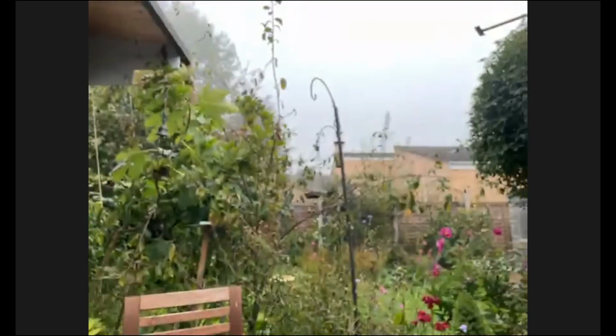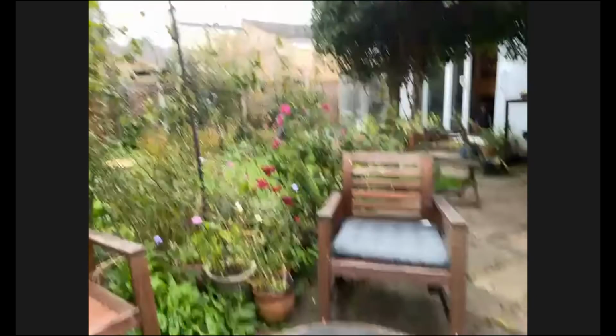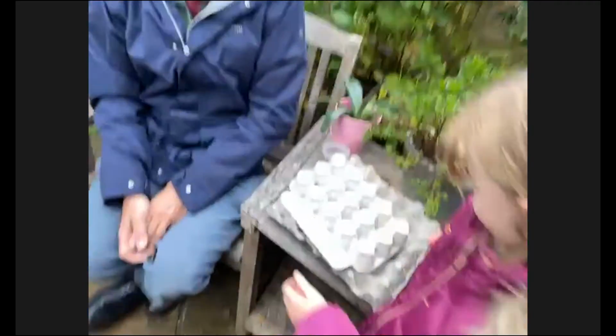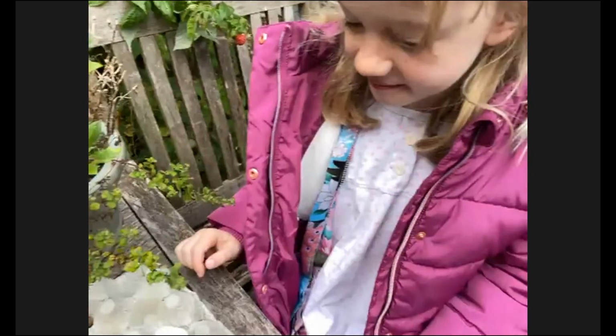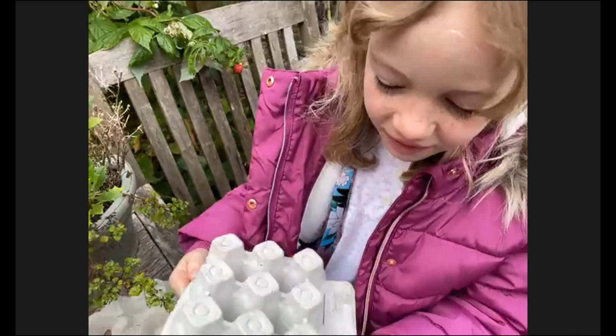So I'm going to turn the camera around, and Robin, you're going to do your bit. In fact, there's only 3 now because one of them's legged it. Let me turn this around, and Robin, you're going to talk about the ones that we've got here. Do you have any grumpy pumpies? There's no grumpy pumpies, no. Can you remember the name of that one first? This one is a yellow underwing.